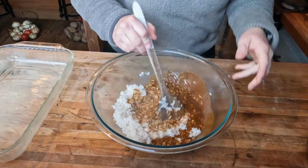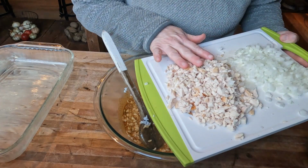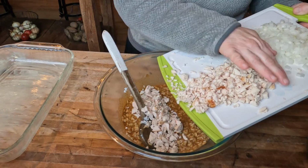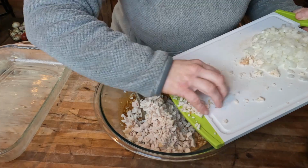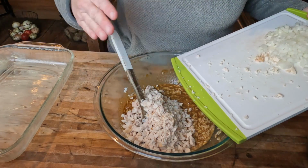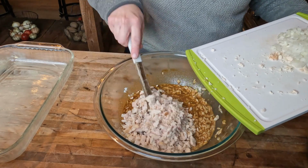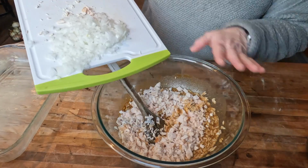I've chopped up 1 chicken breast from a rotisserie chicken. I know that I sort of have gone crazy about the rotisserie chickens, but the reason that I'm including them in this week's recipes is because of the cost factor. This rotisserie chicken, the whole chicken, was only $5, and so this is really probably a third of the chicken. Also, I've chopped up 1 small onion.